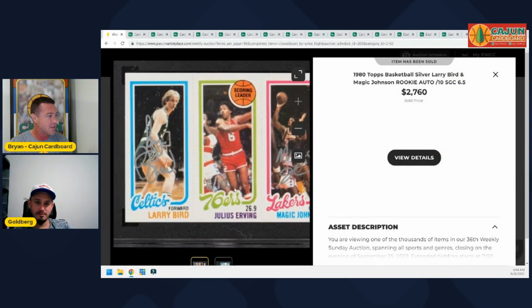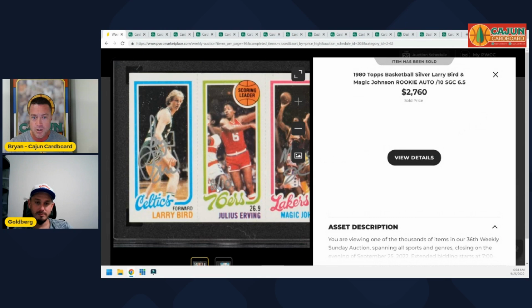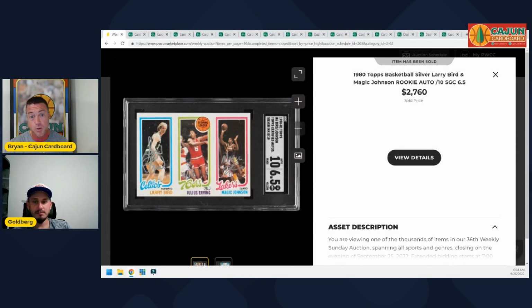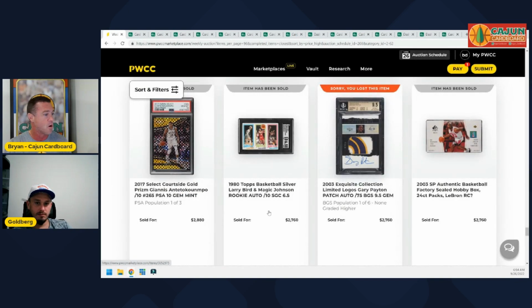You can see right there. This is card number 8 out of 10. You see it on Dr. J. So it's autographed by Bird. It's autographed by Magic. And then right here in the middle, it's serial numbered 8 out of 10 on the Dr. J. So it's dual auto, but it's a really cool buyback redemption. These are serial numbered to 10. Pretty cool card. $27.60. It seems cheap to me.